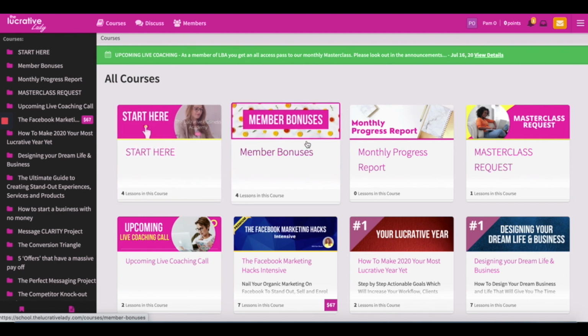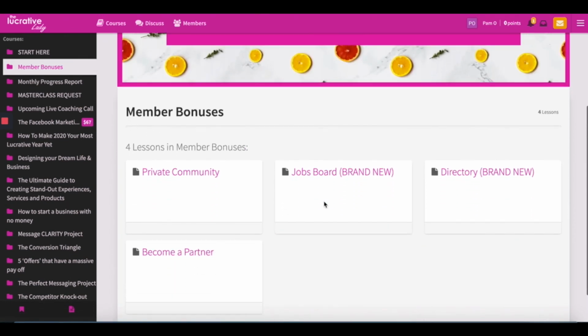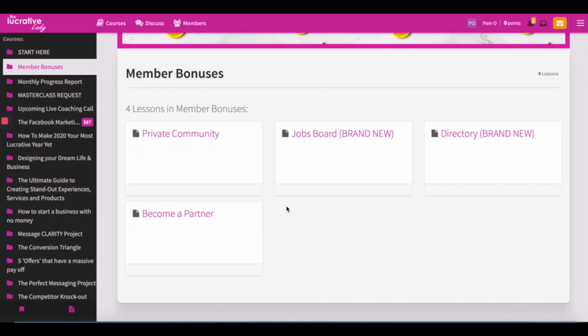Let's go back in. Now that we have finished Start Here, which is our onboarding process, the next thing I want you to have a look at are the member bonuses. If I click in here, there are a number of member bonuses that you have access to. You have access to our private members-only community over here. You have access to a jobs board, which is brand new, and a directory, which is brand new.